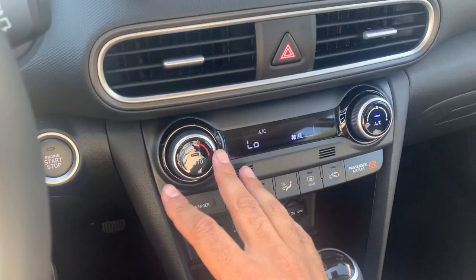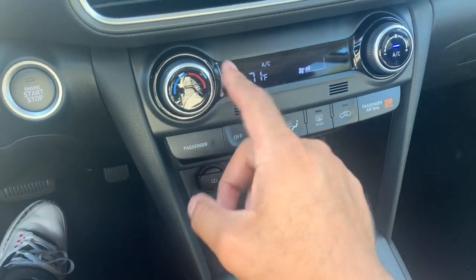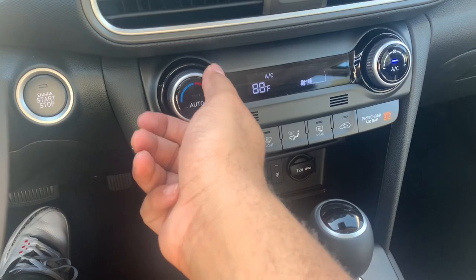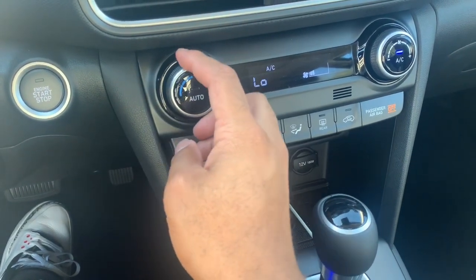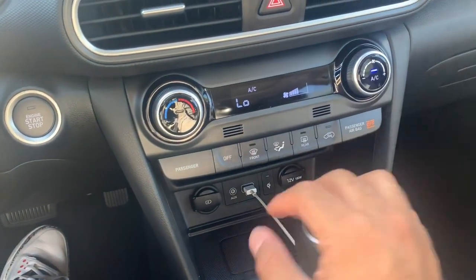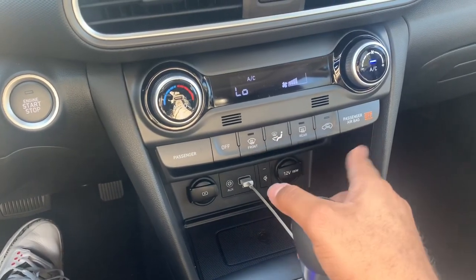You got your air conditioning controls here with a little screen that shows you, you can adjust it to different temperatures there. I think the highest it can go is 90, which is high. So that 90 is high, that's a little too hot because it's kind of hot out here in Florida. Set your speed here. You turn it off if you want the AC on or not. Where you can set where you want it to come out at.